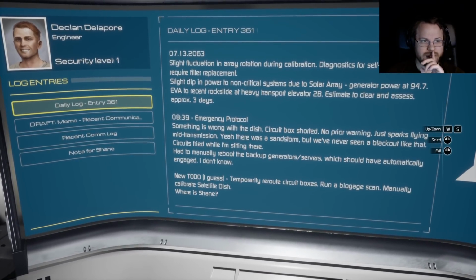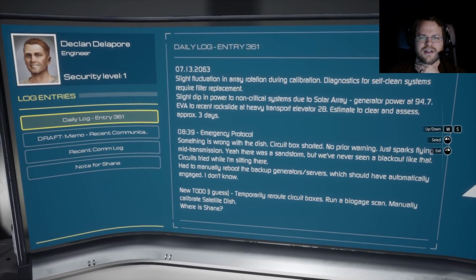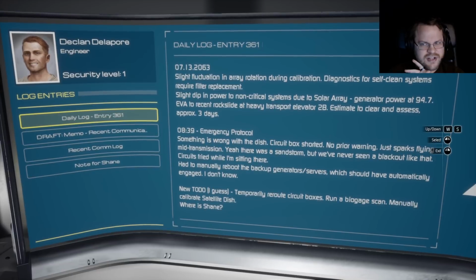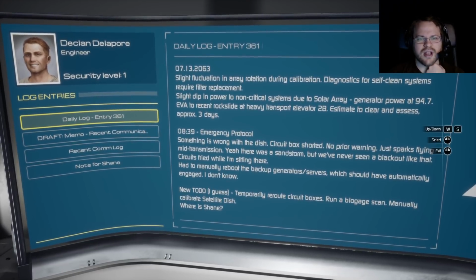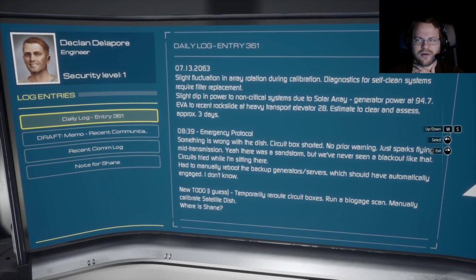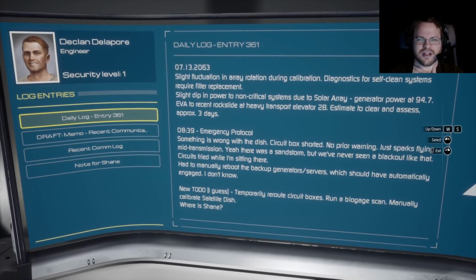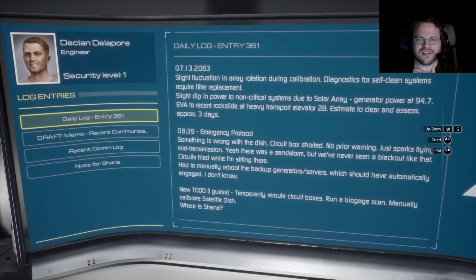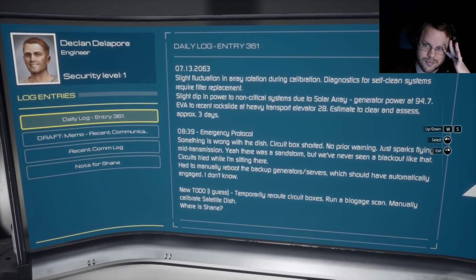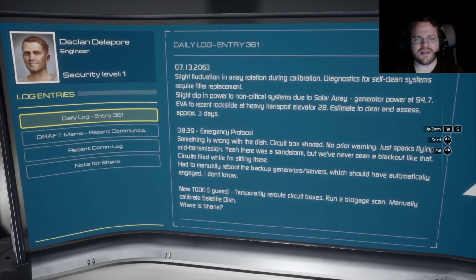Declan Delapore, engineer. Slight fluctuation in array rotation during calibration. Diagnostics for self-clean systems require filter replacement. Slight dip in power to non-critical systems due to solar array. Generator power at 94.7. EVA to recent rock slide at heavy transport elevator 2B. Estimate to clear and assess approximately 3 days.